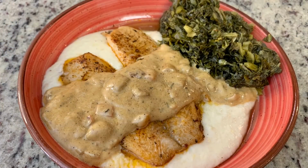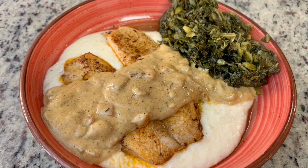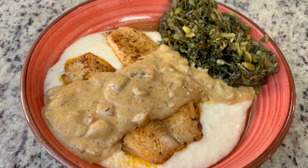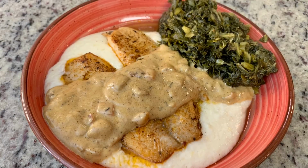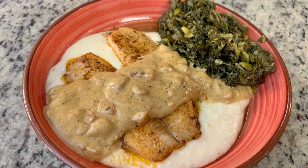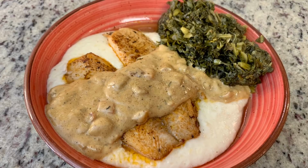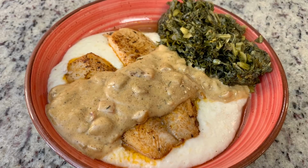Okay, here's the finished plate. I just made my husband a plate at first. I wasn't hungry, but I went back and ate some later. This, like I said, was delicious. Again, if you're a Cajun food lover or a seafood lover, I highly recommend this. It was easy. It was really quick. This took maybe not even 20 minutes to put together, and it was just so good and flavorful.